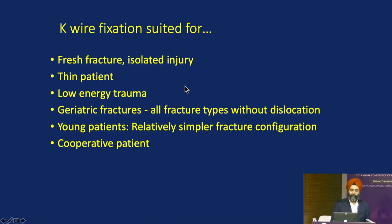So it's suited for a fresh fracture, especially an isolated injury. If it's a thin patient with low energy trauma, this is to begin with. Once you become more experienced, you can go ahead and do it in many kinds of patients: geriatric fractures, the majority of injuries, except when it's a dislocation. Don't try it in a dislocation, it won't work.